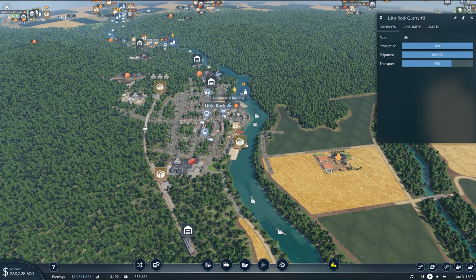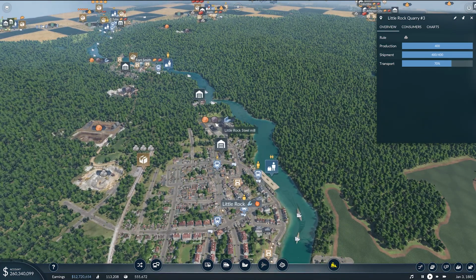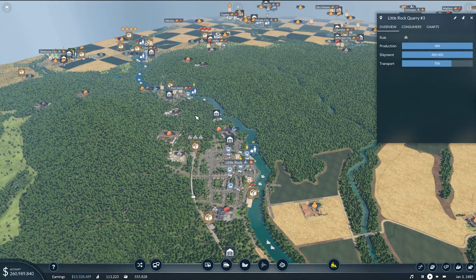So that's pretty much it in Little Rock. We're not providing any transport services today to this steel plant. And at the moment we don't intend to, because there's not really a strong need for any of the cities that could take deliveries of that by river transport, which we're still focusing on.